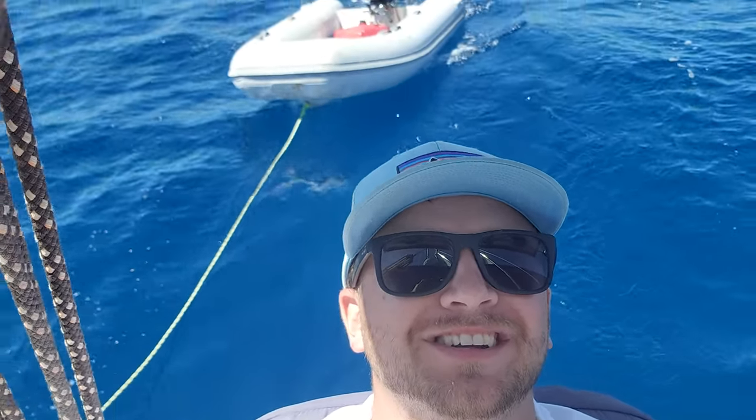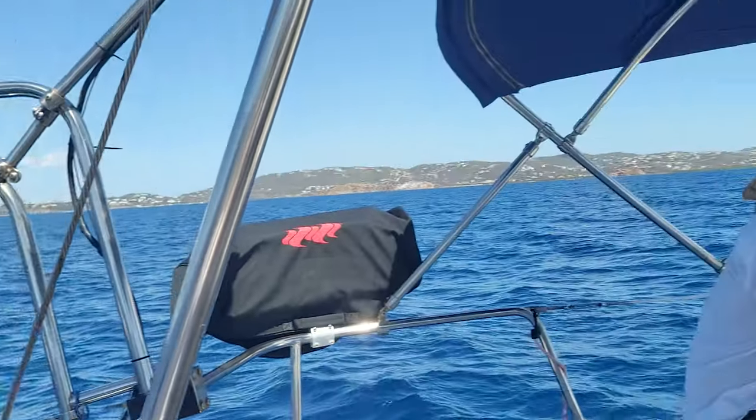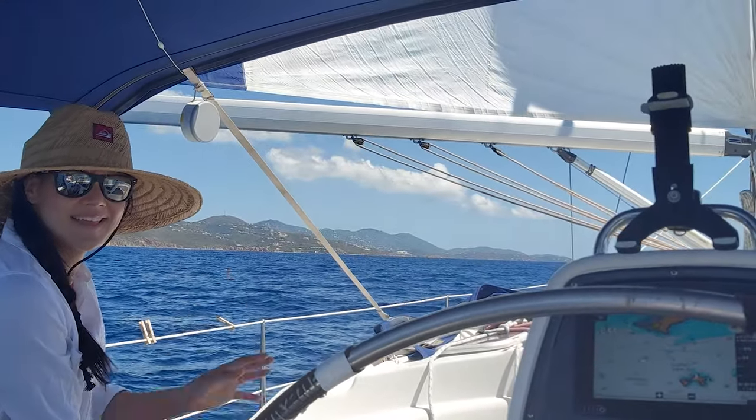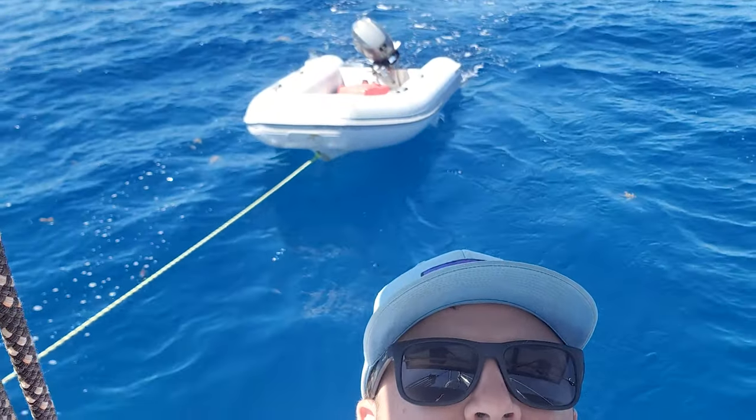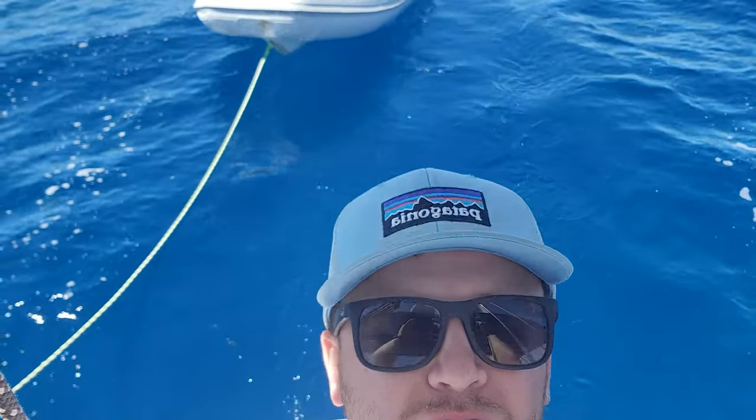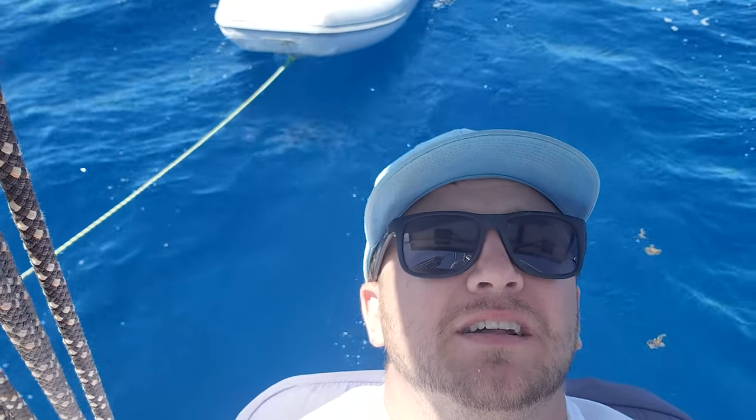Day sail number one. Not much wind today, so we're cruising at 2.9 knots. We put the jib away because it wasn't actually doing anything. And we're just heading straight downwind down to our destination, snacking our way there.